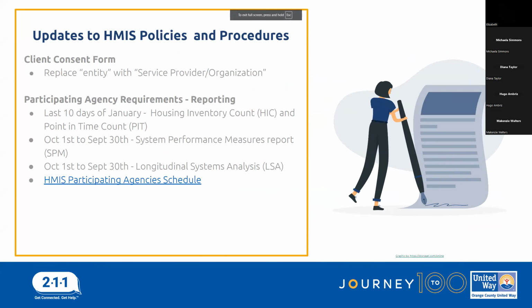And can you confirm you see the PowerPoint full screen? Yes. Thank you. And thank you, Diana, for adding the links into the chat. Just want to take a quick pause if there are any questions regarding the updates to the policy and procedure document. I don't see any questions, so I'll move forward for now.